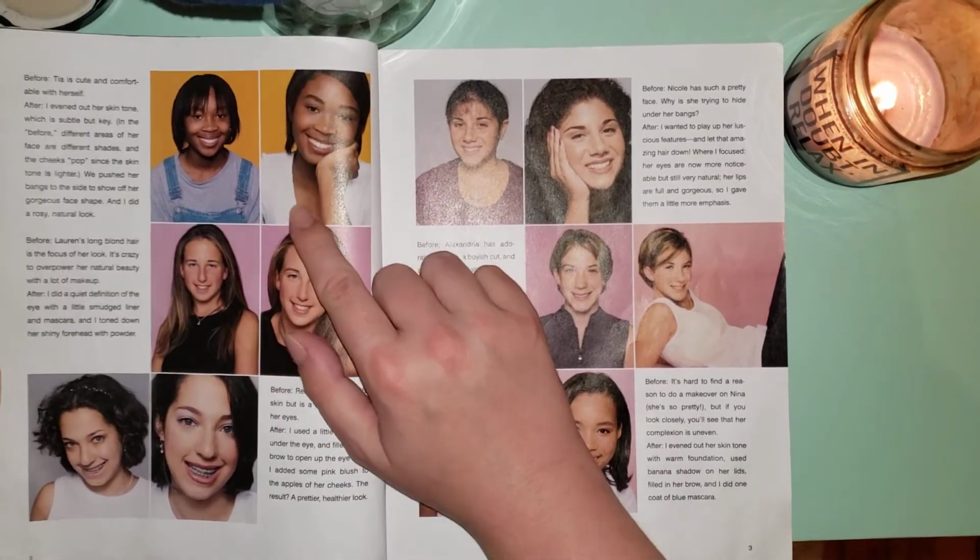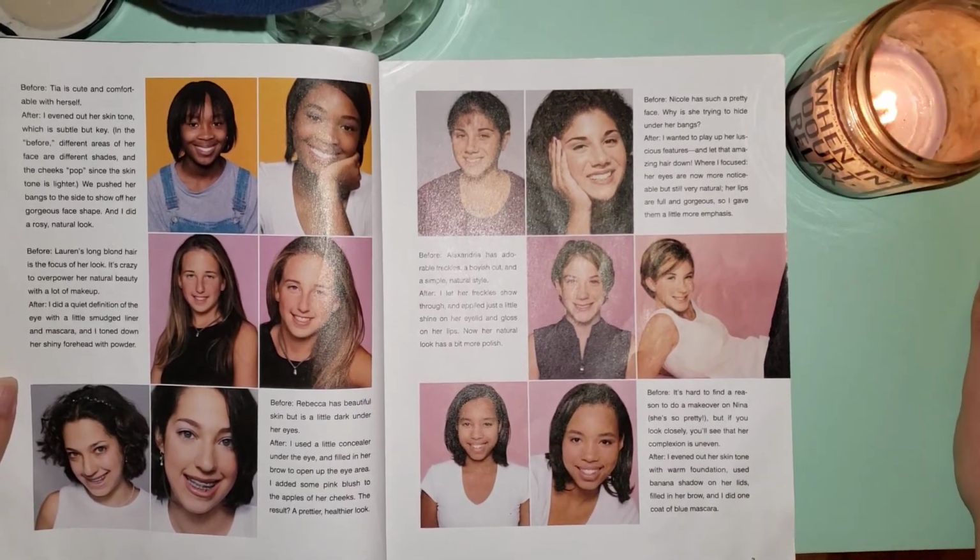And then in this one, before, Tia is cute and comfortable with herself. After, I evened out her skin tone, which is subtle but key. In the before, different areas of her face are different shades, and the cheeks pop since the skin tone is lighter. We pushed her bangs to the side to show off her gorgeous face shape, and I did a rosy, natural look.